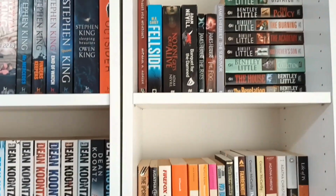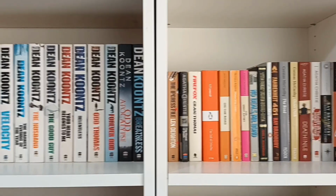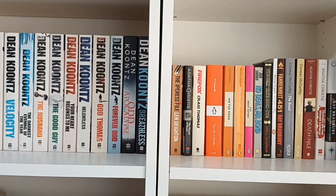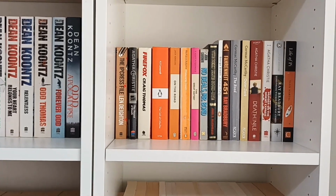And then we have the first shelf in the classic section now, Firefox by Craig Thomas. Fantastic movie with Clint Eastwood back in 1982. I haven't actually read the book, but I would like to one day. And then we've got some Cormac McCarthy, a couple of Agatha Christie's.